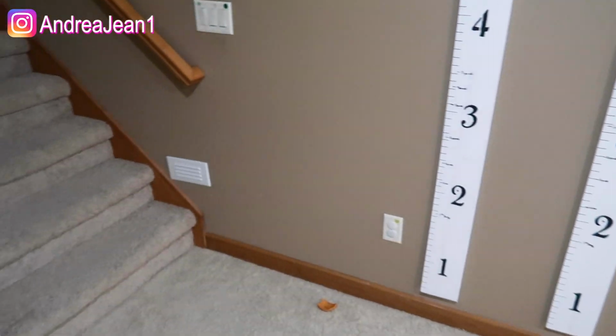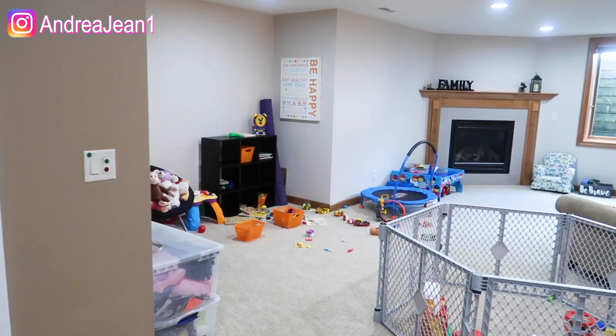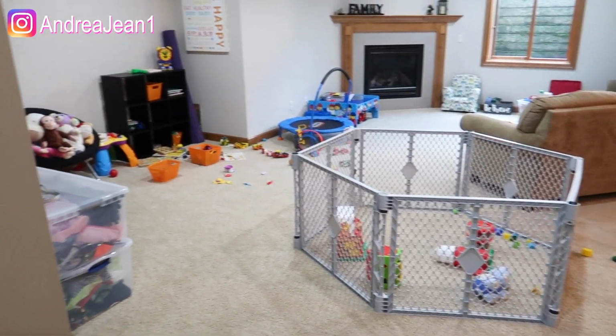We just put them here at the bottom of our steps. I thought that would be a great place when you come down here. As you can see, the basement is a mess again. That's how it goes as a mom for sure. But when you come down here, I just thought it would be so fitting to put all of them here.